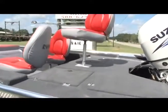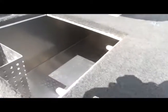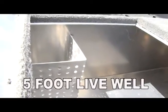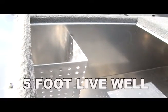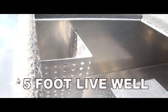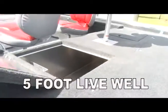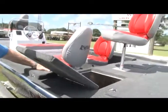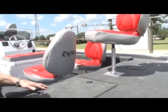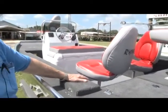I want to show these people that live well. I don't know if y'all can see down in there, folks. Now that goes all the way across the boat, 5 feet. And that right there is where you keep your little brim and things if you're flathead catfishing, or any other kind of minnows or live bait. And there's one on the other side too. A lot of your fish would go through the hole. And then you've got 1, 2, 3, 4 of those seats, and then, of course, the seat that's the cooler you were talking about.